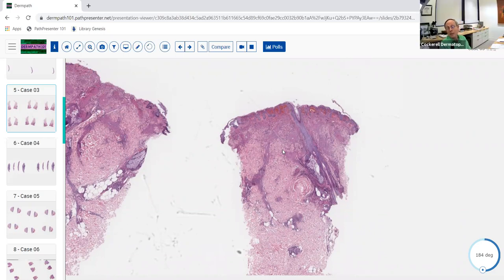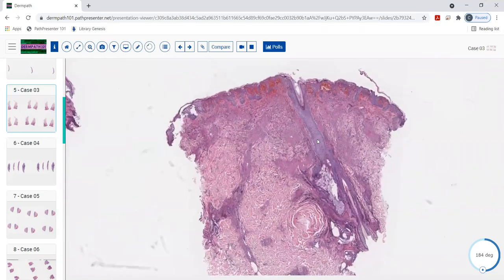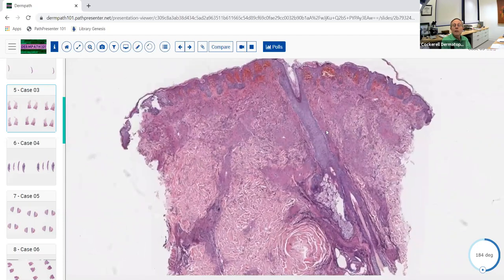Now we're going to go to higher magnification. You're going to see really pretty quickly, but you can see it at low power. It's like, wow, this wouldn't be the first thing you would think of among the lymphocytic infiltrates. Okay, good. And what else do you see here? A lot of extravasated red blood cells. Good. So let's go to higher magnification.